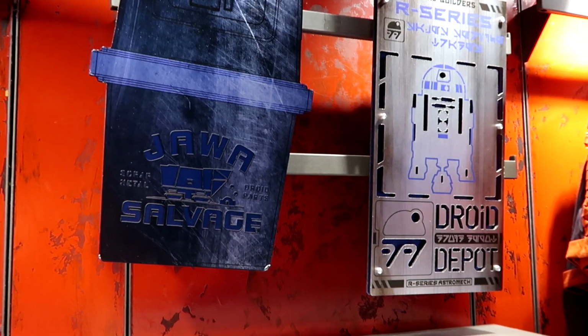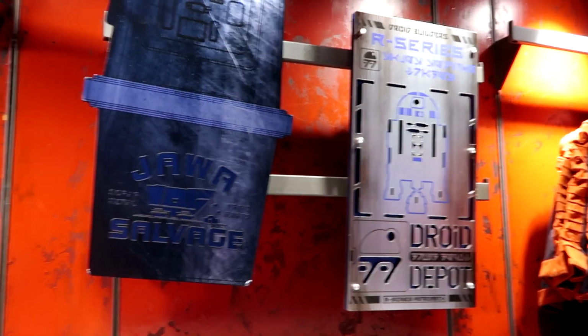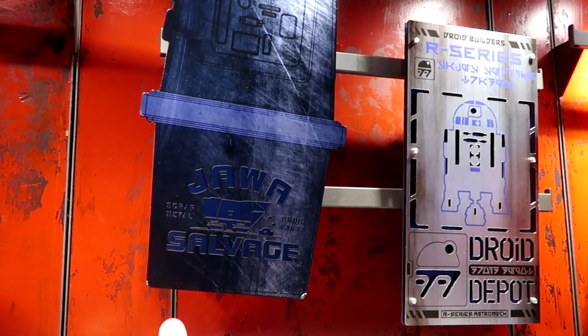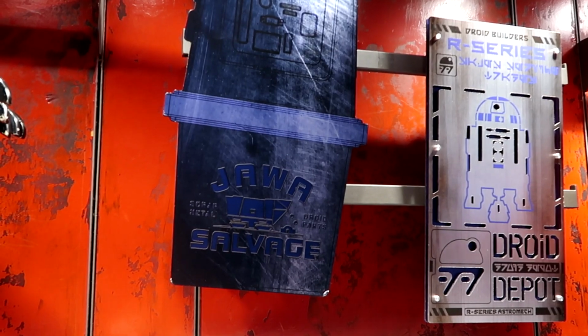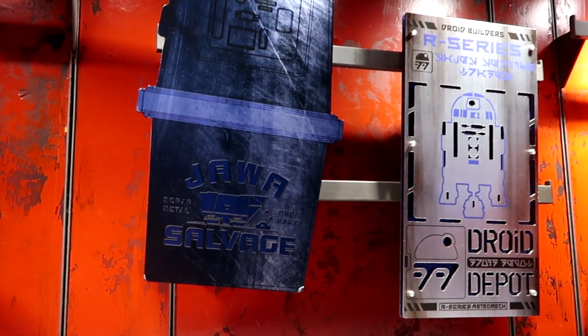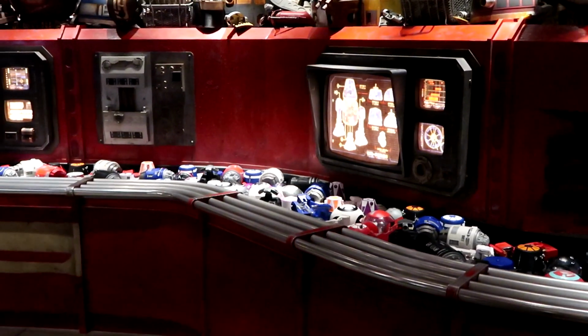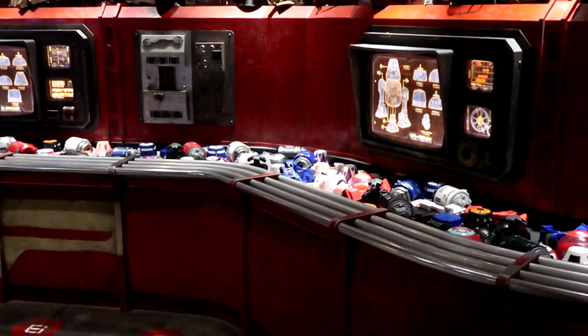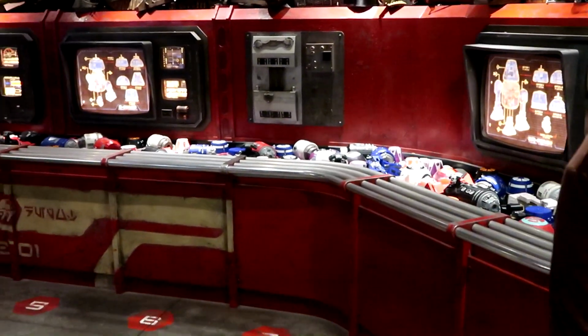Here's also some metal artwork that I haven't seen before. They have the R-Series droid, that is $95. And then over here is another 3D print, Jawa Salvage. That is $49.99. But they do have an entire conveyor belt here, and it keeps circling the area, like I was saying. But these are all the droid pieces for you to make your own droid here at Droid Depot.